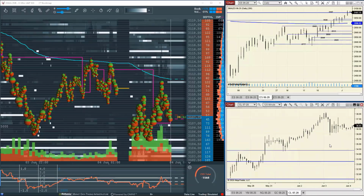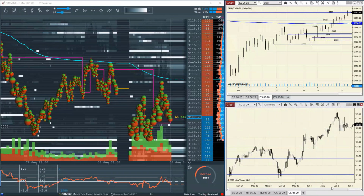Crude oil, in turn, I don't even get this market. It's just so manipulated between what the Saudis and the Russians do. I don't know why anybody would trade this. I talked about this yesterday. It's all one direction, basically no give back.